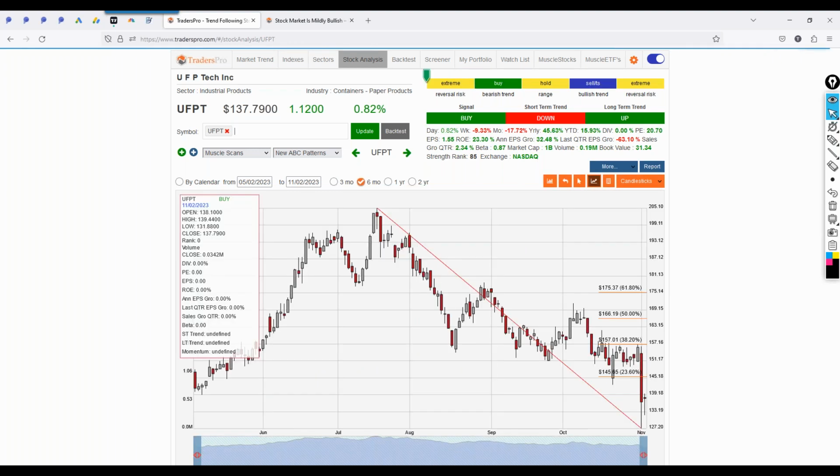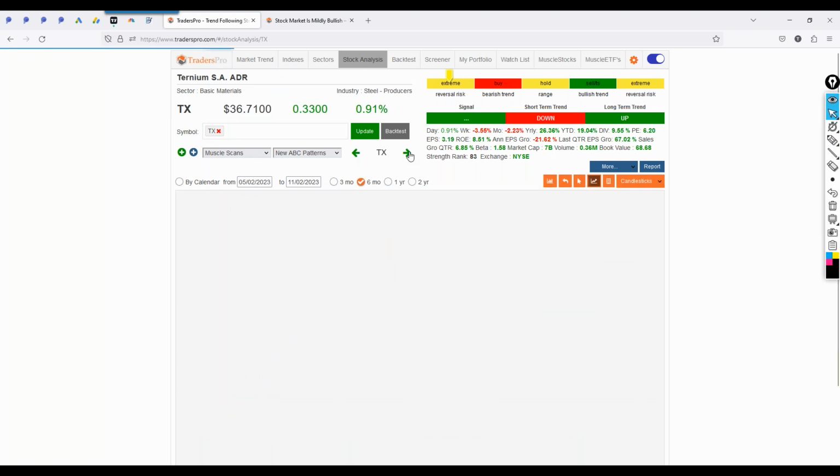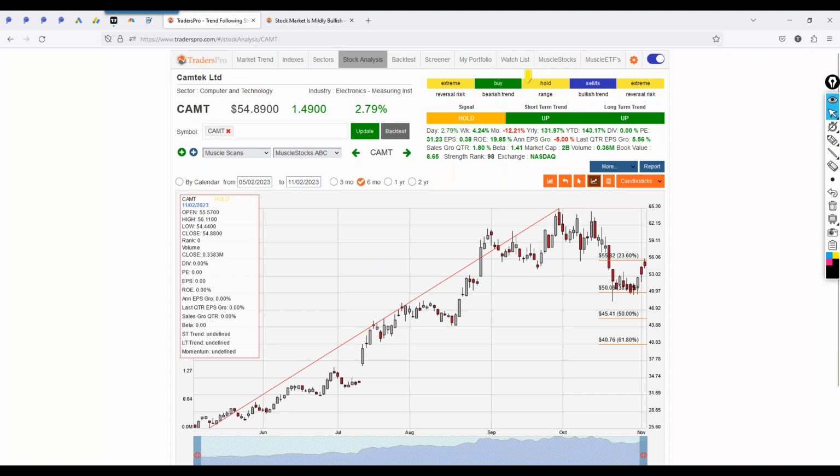Really nothing great looking today. A lot of them have already moved. Here's one that has had another big move, WEAV. Okay, so that's just the counter trend reversal strategy to be able to look for some stocks. Let's see if there's anything in this list.